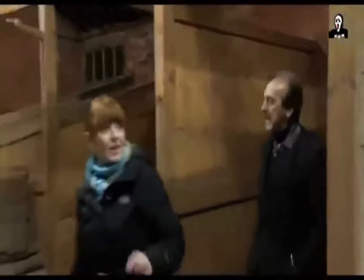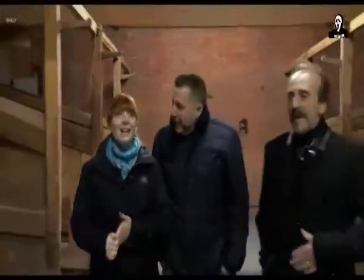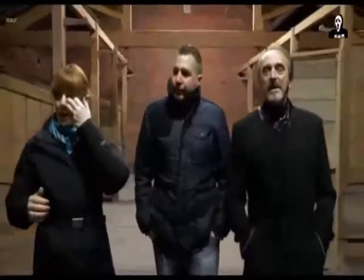It was time for myself and the rest of the team to look around the location with the lights on. These really are the most remarkable stables I think I've ever seen. They're just so clean. Yeah, well, they are stables, aren't they? Well, I don't think there's been any horses in here for quite some time. No, that's true. But isn't it amazing? This is on the first floor, so the horses would come up the stairs and be housed here.